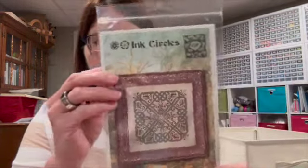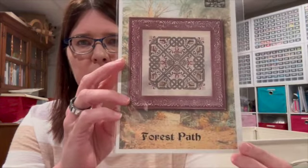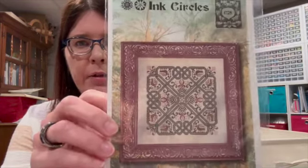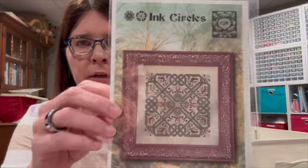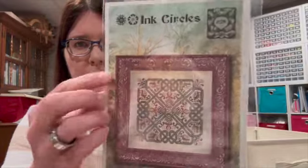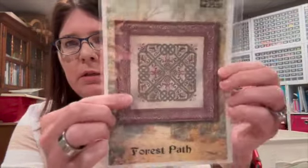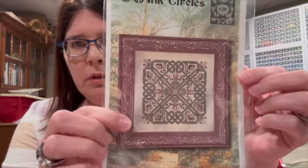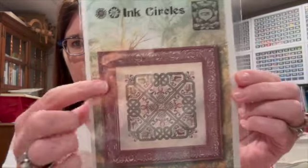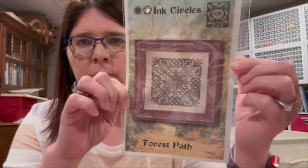And then this is my one Needlework Expo purchase so far. There are a couple of Silver Creek samplers that I like, but this is from Ink Circles. It's called Forest Path. I have never done an Ink Circles before, and I really just fell in love with this one. See the deer going around? I think those are deer, some kind of animal going around. And I like the Celtic kind of patterning around. So that'll be my first Ink Circles.